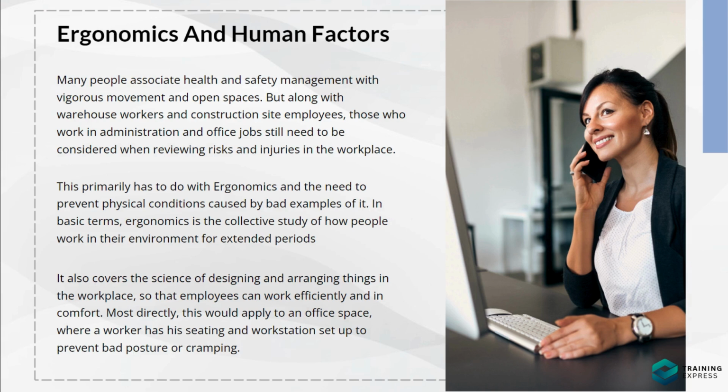In basic terms, ergonomics is the collective study of how people work in their environment for extended periods. It also covers the science of designing and arranging things in the workplace so that employees can work efficiently and in comfort. Most directly, this would apply to an office space where a worker has his seating and workstation set up to prevent bad posture or cramping.